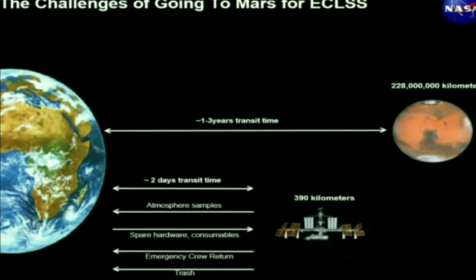So the challenges when we think about life support systems between what we're used to on space station and going to Mars is a huge difference. Right now we've got so many lifelines back to the Earth that it's only a 2-day transit time. We can return samples down. We can launch spares if something fails pretty easily. We can always return the crew, and if we have to, fortunately we haven't had to do that.